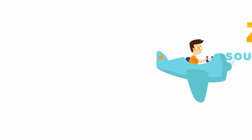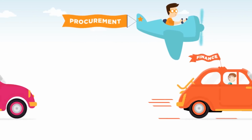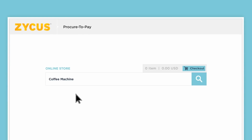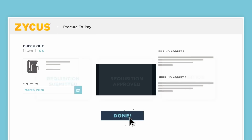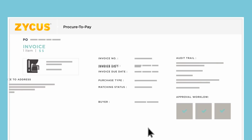Then one day he got a gift. The next generation comprehensive Zycus source to pay suite. It was so easy to use that procurement couldn't stop using it. He made a purchase in a jiffy. Procure to pay has an amazing Amazon-like shopping experience. And the purchase cycle gets completely automated. Requisitions are automatically converted to POs, and no more paper invoices.